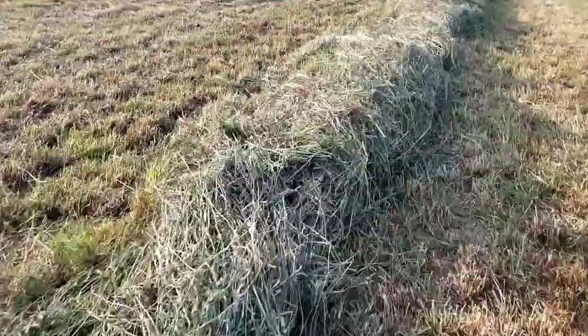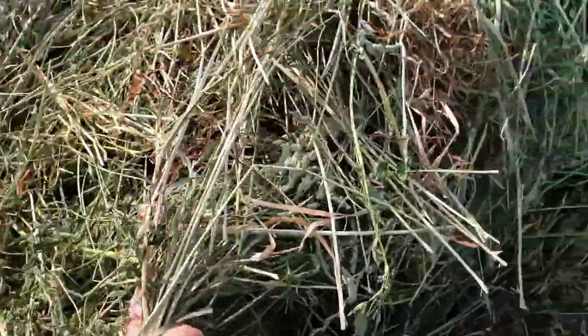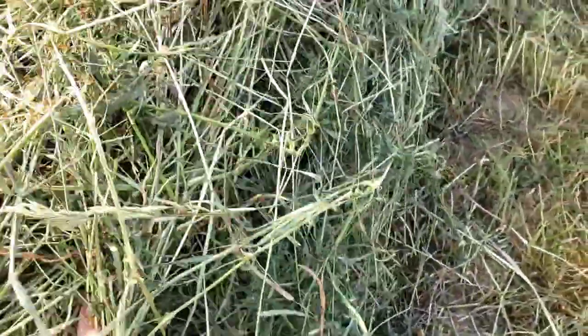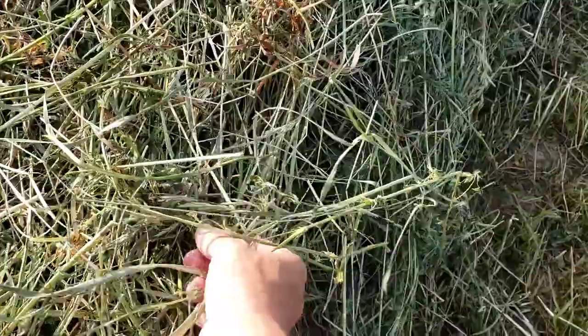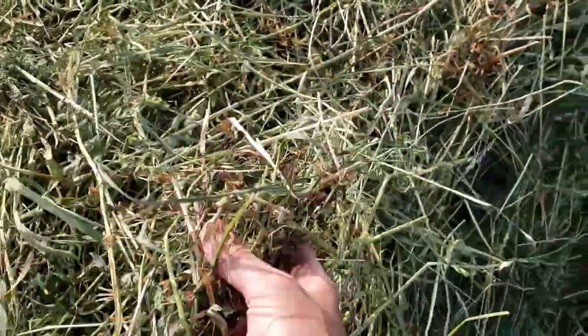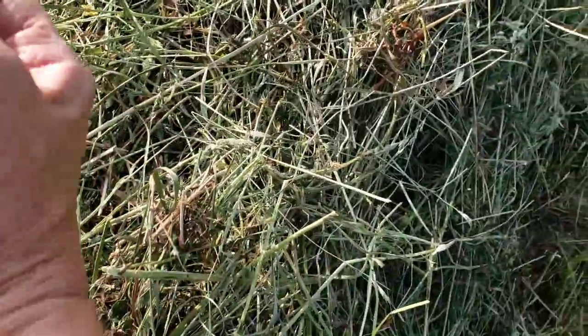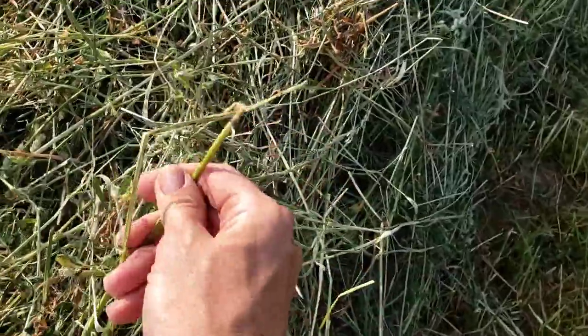Look at how tall this is. Just nice. So this will sit here. I can feel a bit of moisture in it. Not too much. If you end up leaving it sit for another day, then you start losing some of your leaves, like in the alfalfa. That's pretty good. It's just that those stems retain a bit of moisture, but it's very nice overall. A little bit of weed.